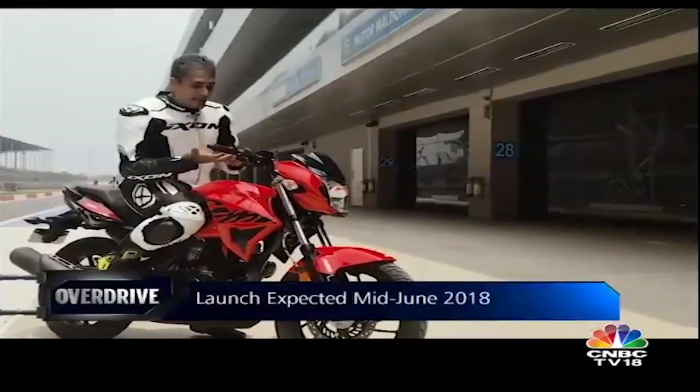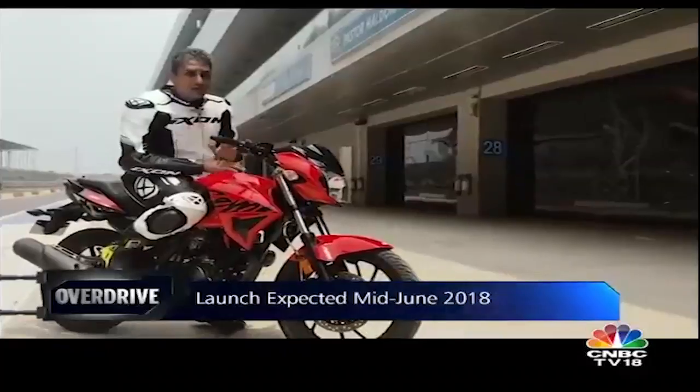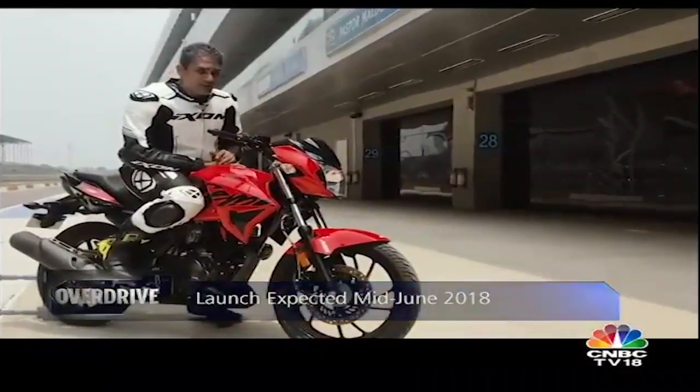Because there's some really good ones in there. There's the Suzuki Gixxer, there's the TVS RTR 160, there's the RTR 200. So many good motorcycles to compete against. So how does this one do?